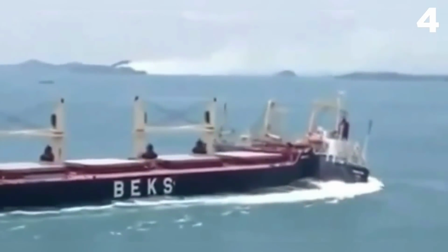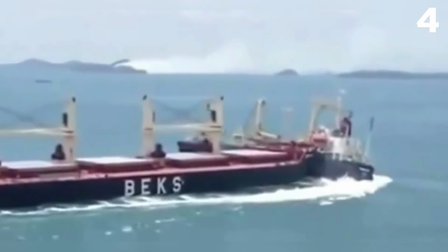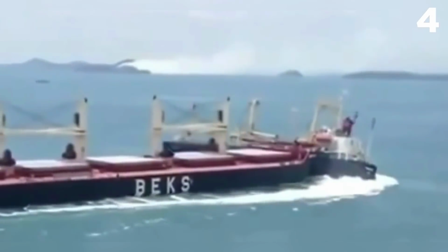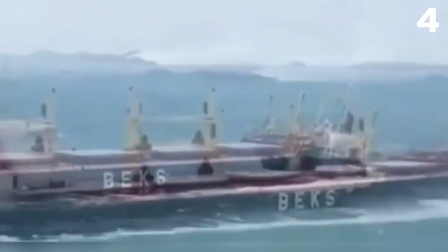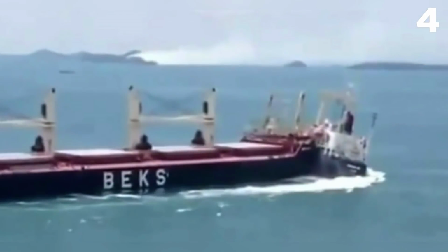The second ship continues to slowly push the first until they are perpendicular to one another and the smaller ship begins turning on its side. Of course, the clip ends there, so we aren't shown if the smaller ship sinks or how exactly the situation is fixed. Hopefully no one was hurt in the slow-moving, somewhat hilarious mess.